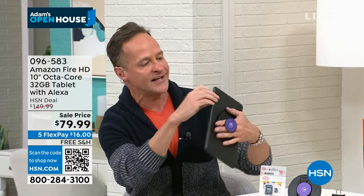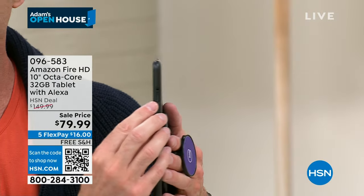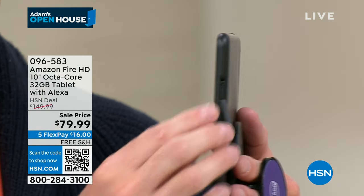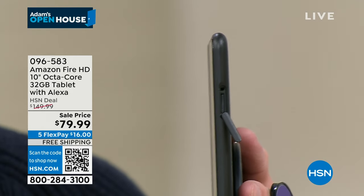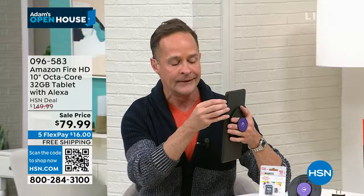I always have to search for it. There it is. There is an expandable memory card slot right there. You can expand the memory. It is simple as can be, very, very easy to do. And like Adam said, we even have a great value today on the flash memory cards if you want to just go ahead and be ready to expand it right away.